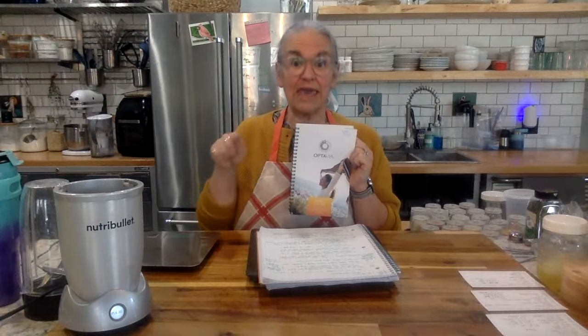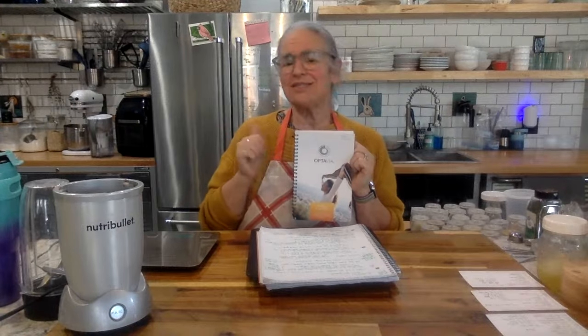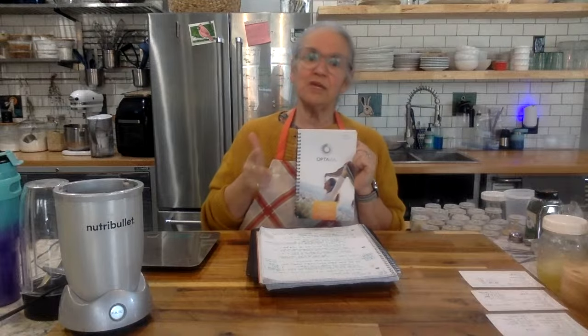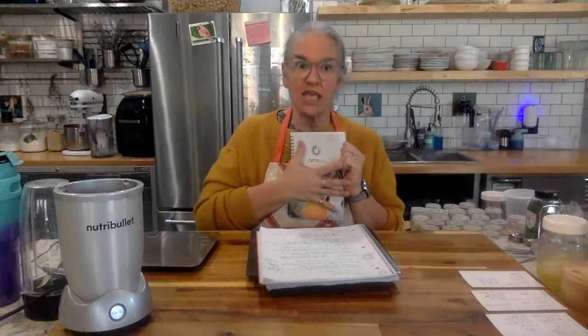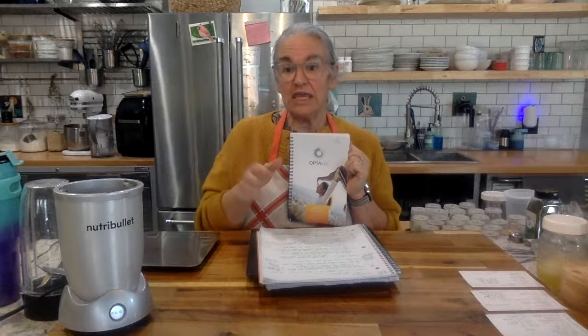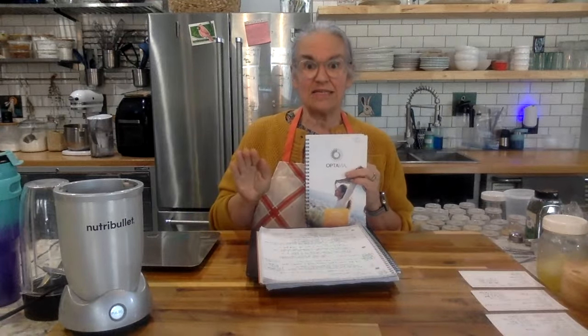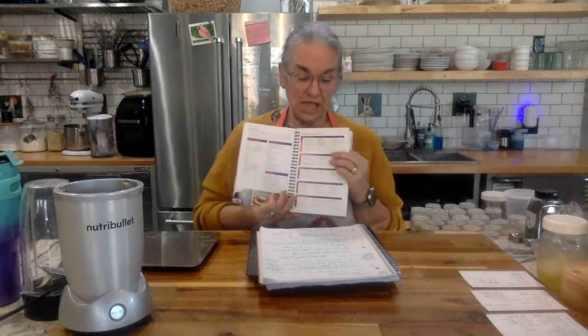Also know that the guide is in the Optavia app. If you go to your account and you go to program guides, you can see the Optavia guide, the transition guide, the 3-and-3 guide, the vegetable conversion chart. All of the documents that Optavia publishes are available to you in the Optavia app. So make sure that you are utilizing that, but utilizing this guide.